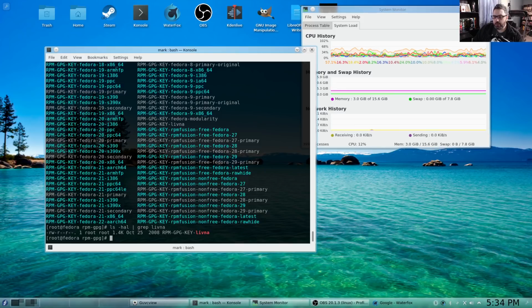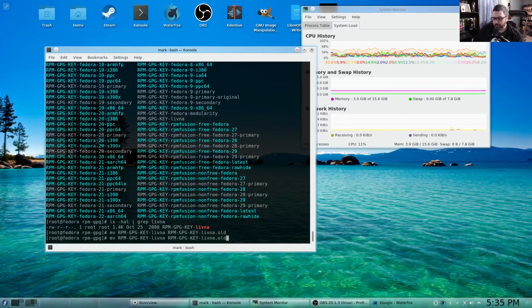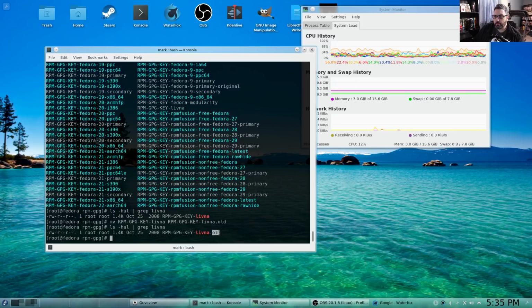Well, I'm going to take the plunge here, and I think what I'll do is move the RPM-GPG-KEY-livna to the same name .old. So now if I run that command I ran previously, this command is basically doing a listing of all hidden and all files in a list showing the names, and it's grepping on or grabbing anything with livna in it. So we only had one, and I've renamed it .old.